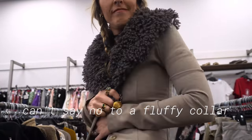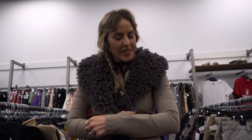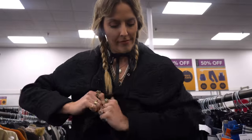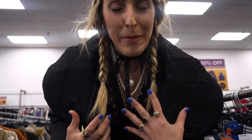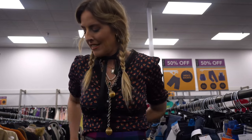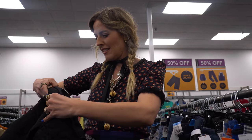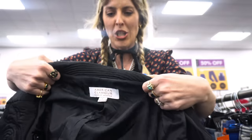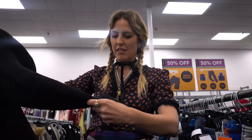If there's anything with extra trim, fur trim, I just love it. It's so cool. It says Bachley Mishka. I cannot say it. Let me know what you think. Is that actually Mishka? I mean, it's very cool. I'm gonna put it in my cart.